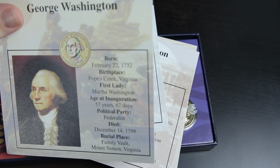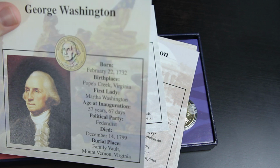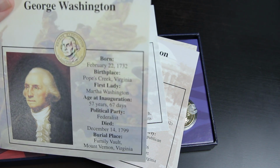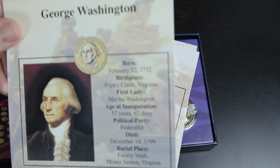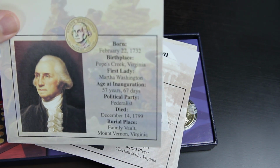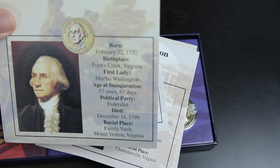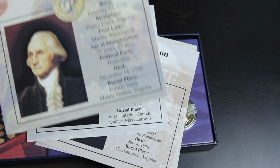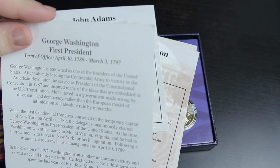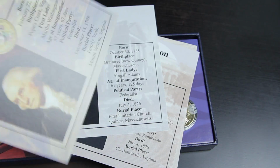That's kind of crazy. And then political party, Federalist. You don't see too many of these anymore. Our government's set up with a 2-party system, which is kind of like how it's always been, having 2 opposing forces trying to decide which one's better, basically. Died December 14th, 1799. And then burial place, which is interesting. It's a family vault in Mount Vernon, Virginia. Then on the back, it tells you more about the president, the term of office, and basically like a little snapshot of his presidency and his life, which is kind of cool.